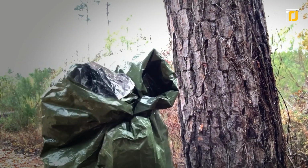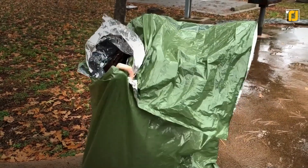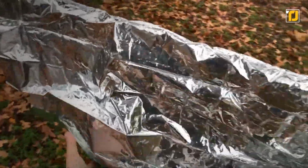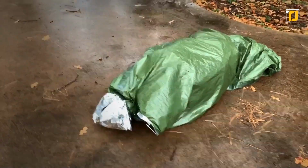The tent is lined with heat-reflective material that will help you stay warm, and it's easy to install in a hurry. It can fit up to 2 people inside it. It can even double as a sleeping bag. Despite its small size, it's 3-sided, which ensures that you have something between you and the ground during the night. And it's waterproof too.